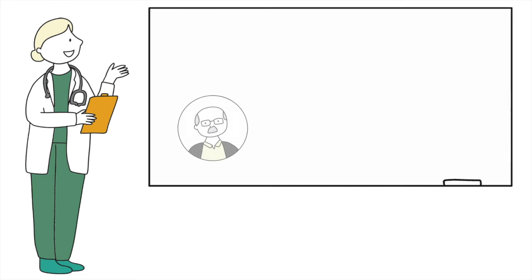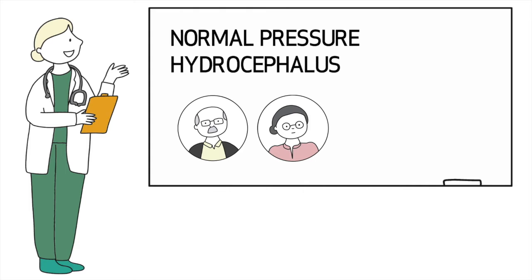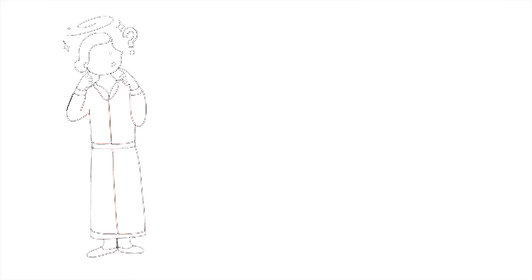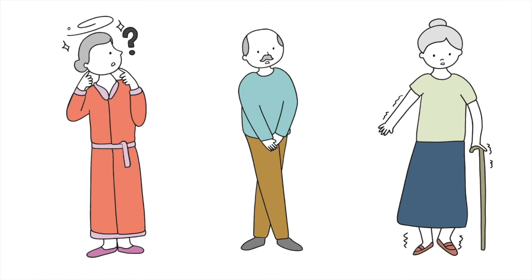There is also a common condition in older patients referred to as normal pressure hydrocephalus, whereby the patients do not have pressure buildup but develop a gradual overproduction of cerebrospinal fluid that results in a classic triad of symptoms, including dementia, incontinence, and gait instability.